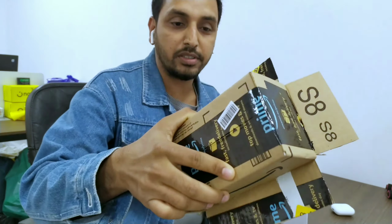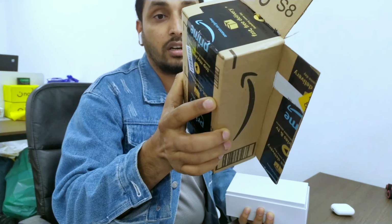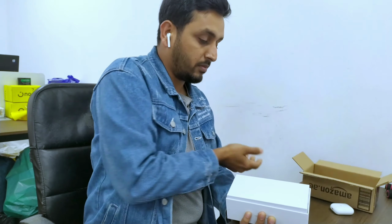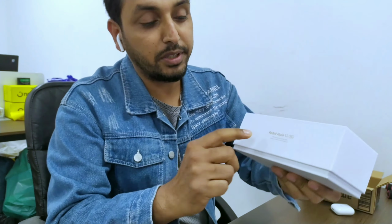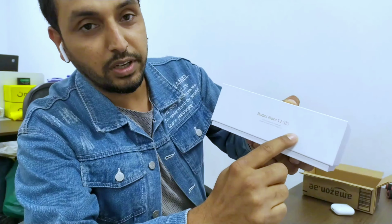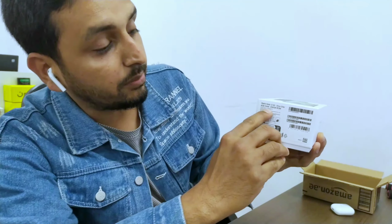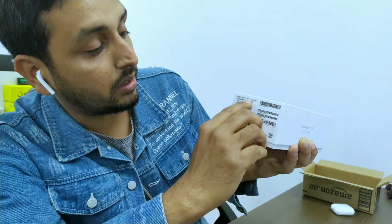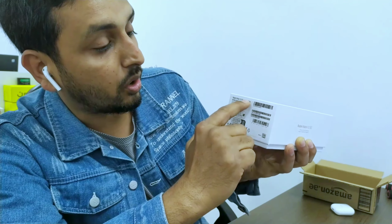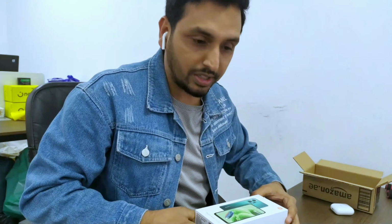This is the Amazon packet cover. It came from the Amazon platform, and this is the mobile, Redmi Note 12 5G. It has 8GB RAM and 256GB ROM, and this color is Onyx Gray. So let's check it out.